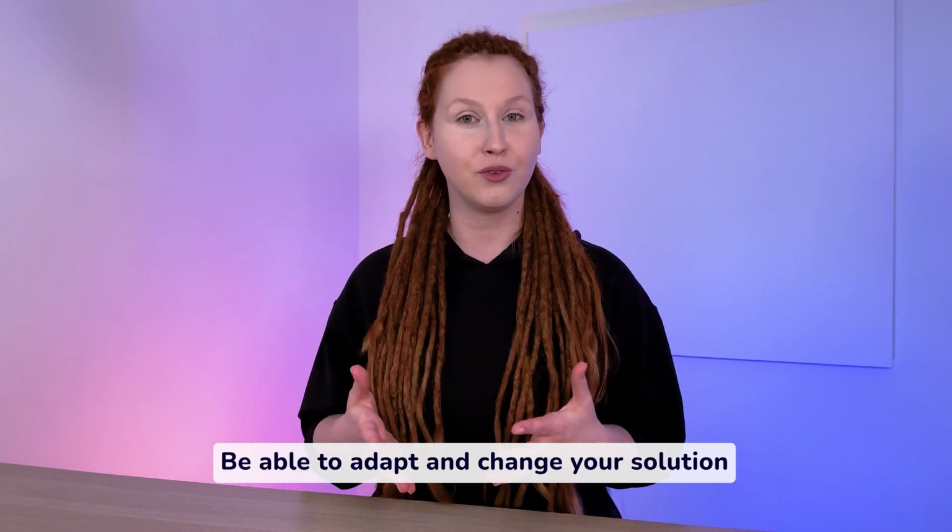Coming back to the goals for this exercise from the hiring team's perspective, they want to test your problem solving and collaboration skills. So being stuck in your ways is the opposite of what they want to see. To sum up, be able to adapt and change your solution. The goal is to find the best solution possible, not to defend your initial idea.